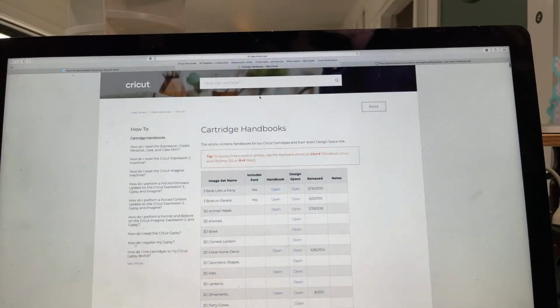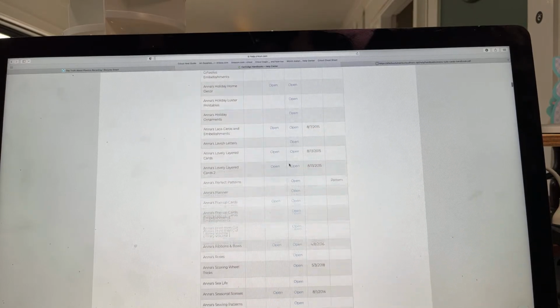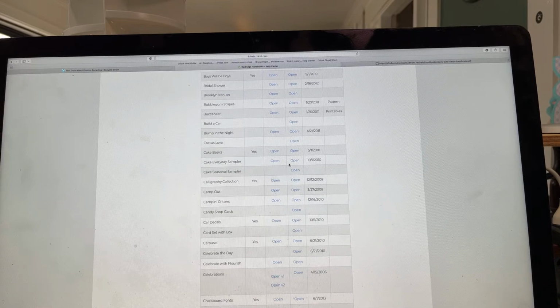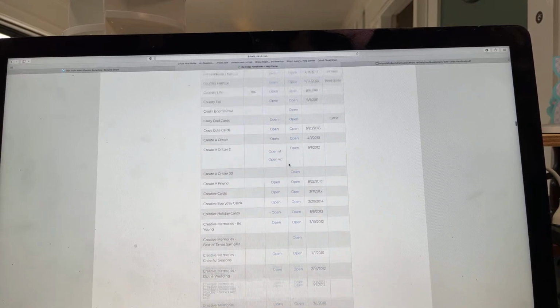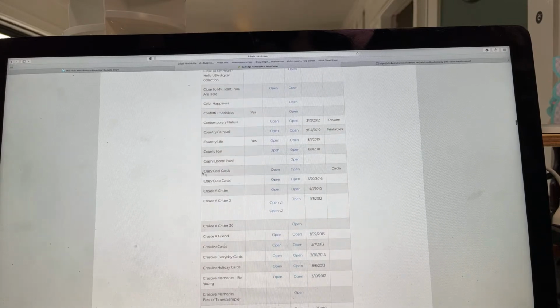So you want to get on the internet, go to help.cricut.com, or just search via Google for cartridge handbooks. You might want to bookmark this if you like to use a lot of the different older versions of things. So we're going to go down here to the name of this card. It's called Crazy Cute Cards. And there's another one called Crazy Cool Cards. Now, this one here that we're doing is in this handbook, Crazy Cute Cards.